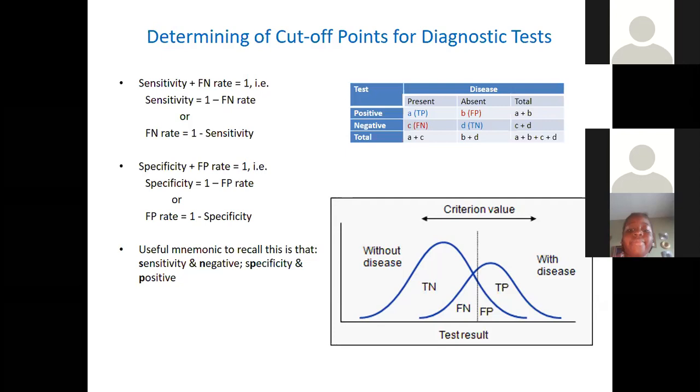Out of what we have here, we have defined all of them. True positive: the ones that have it and the test says they have it. True negative: the ones that don't have it and the test says they don't have it. False positive: the people that don't have it, and the test says they have it. And the people that have it and the test says they don't have it: false negative. So which one is signal? Which one is noise?